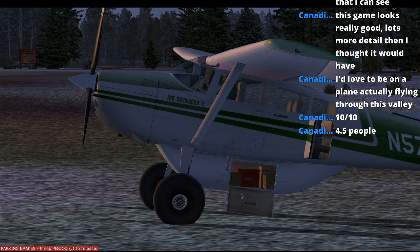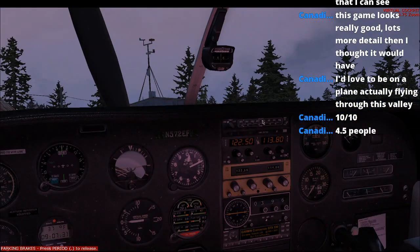Hybrid November 27166 miles southeast inbound visual runway 2.